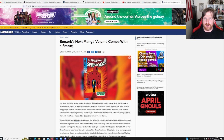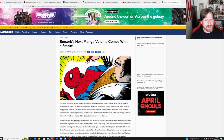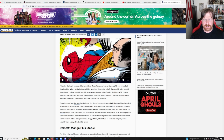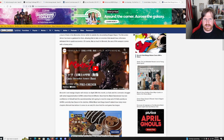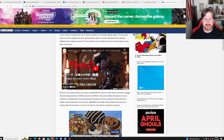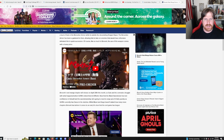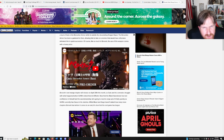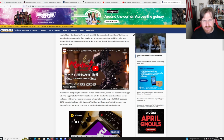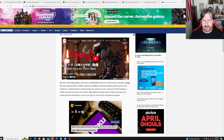Anyways, you will all be excited, not for the Amazing Spider-Man, but to see that Berserk's next manga volume comes with a statue while supplies last. What does that statue look like? Well, it looks like Guts in his Berserker armor going full-on crazy mode with the black astral plane flames behind him, or smoke, or shadows, or whatever the heck it is. It looks really cool, I think. I will admit, it does look pretty darn good.